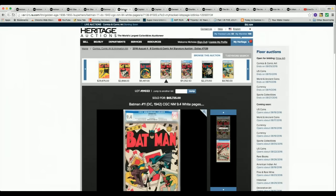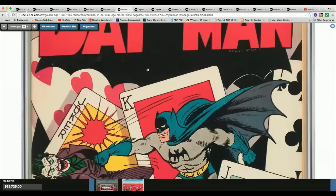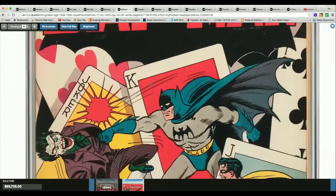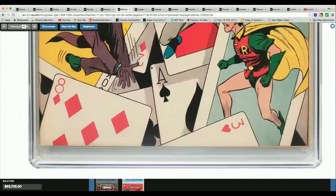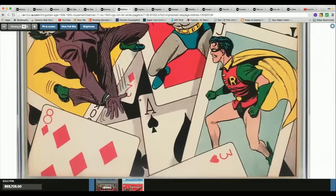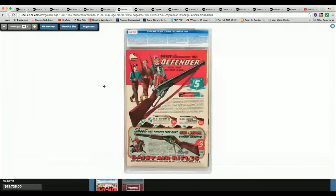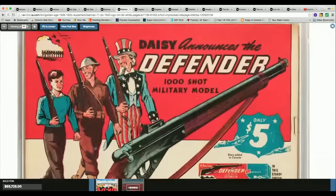Here is a freak of nature, an absolute freak of nature, a 9.4 Batman 11. Oh, what a beauty. Almost $66,000. Wowza. Look at this. Razor sharp edges and corners. Look at that. Can you find a spine tick? Can you? Goodness. It's a beauty. Wowza. Let's take a look at the back cover. Look at that red. Wow. Look at how sharp it is.